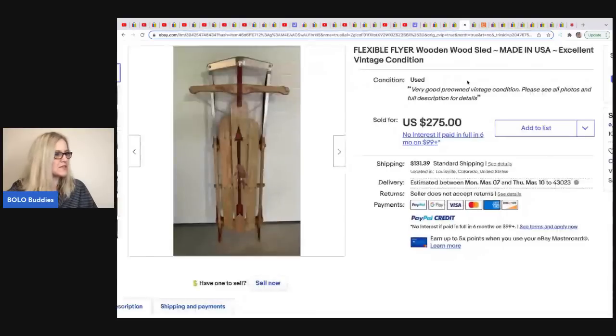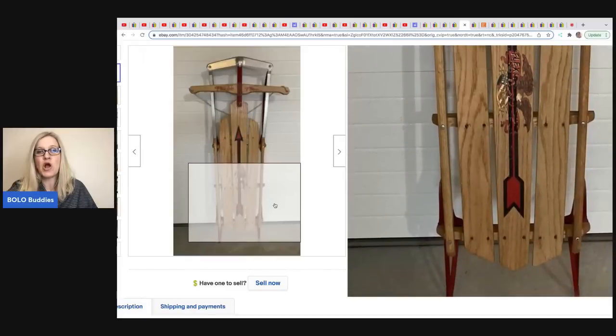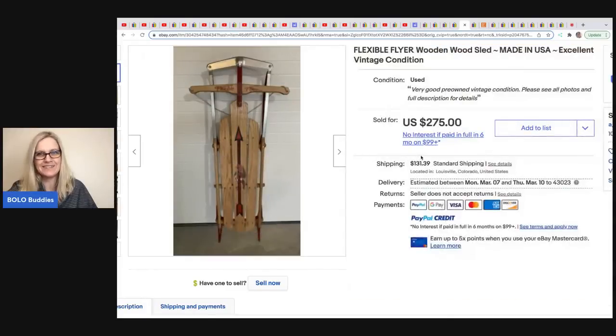The next item was sold by a rural squirrel. She picked this up at the Goodwill for $30 and she sold it for $275. It is a flexible flyer wooden sled. Made in the USA. So really, really hard to ship item. No way. I would have walked right past it.